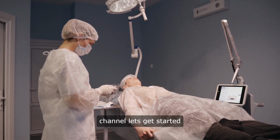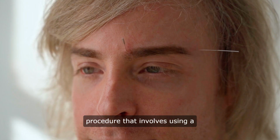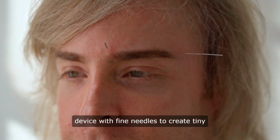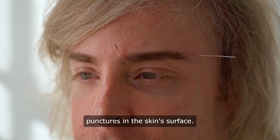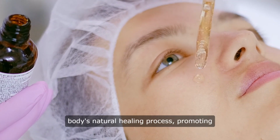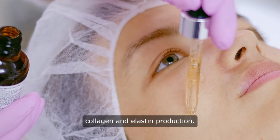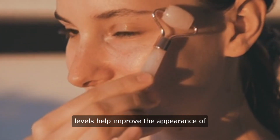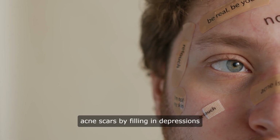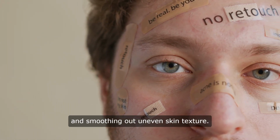Let's get started. Microneedling for acne scars is a minimally invasive cosmetic procedure that involves using a device with fine needles to create tiny punctures in the skin's surface. These micro-injuries stimulate the body's natural healing process, promoting collagen and elastin production. Over time, the increased collagen and elastin levels help improve the appearance of acne scars by filling in depressions and smoothing out uneven skin texture.